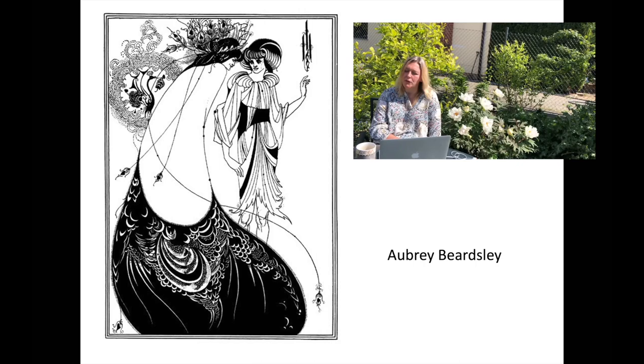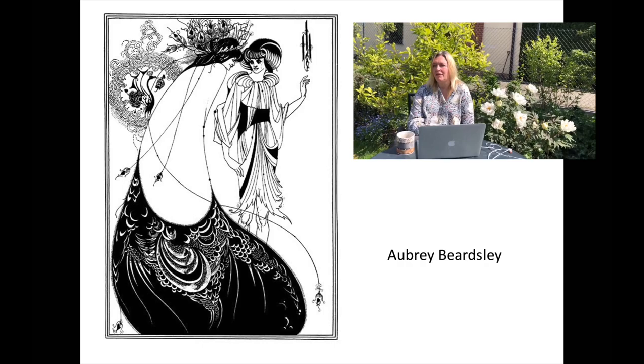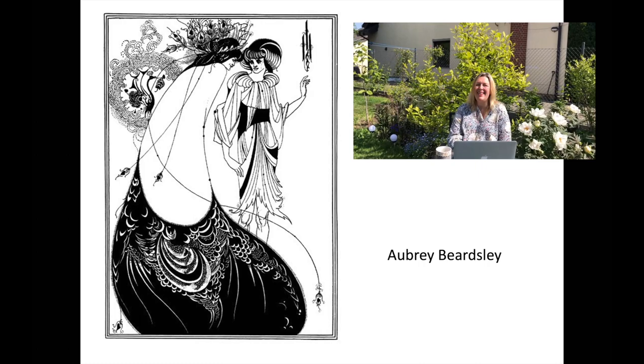But the last illustrator I would like to draw your attention to is again an Englishman, Aubrey Beardsley. Probably the best, definitely one of the very few exponents in British art of Art Nouveau. You may recall the Art Nouveau architect and designer Charles Rennie Mackintosh when we talked about Scottish art. Aubrey Beardsley was a graphic artist, and his art is definitely dark and even sometimes perverse.